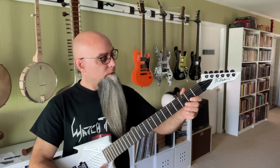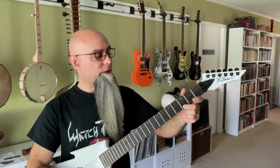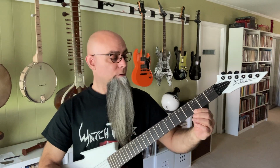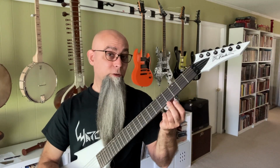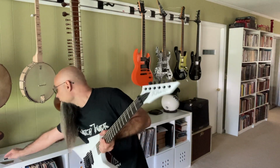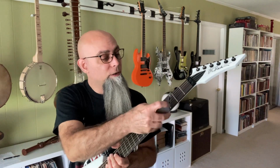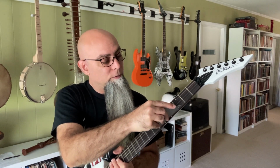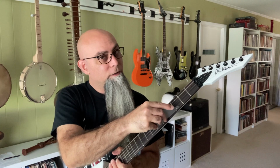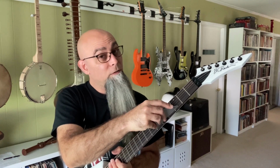But, hear that buzz right there? That's the 3rd fret, because the 4th fret is literally high. If I put the fret rocker on it, you'll see that it's bullshit. Hear that rocking? There should be no rocking.